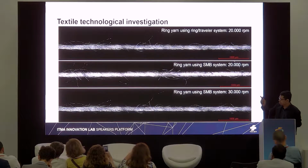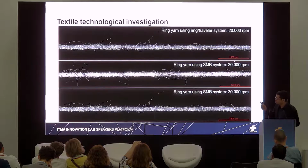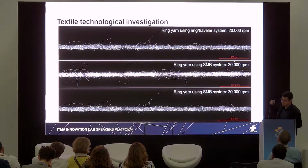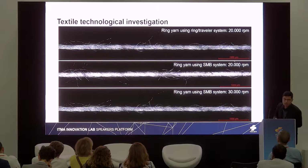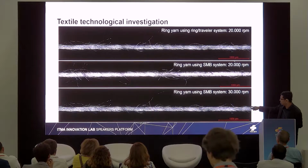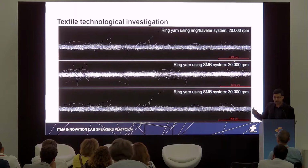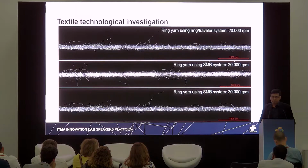So these are the first two pictures of the microscopic investigation. The first one is the microscopic yarn view for the ring yarn using the conventional twisting system, and the other one is using SMB yarn. And the last one, I have also spun yarn at 30,000 RPM. So you see the yarn quality is not deteriorated as expected, because there is no friction, and it also helps the cotton fiber.